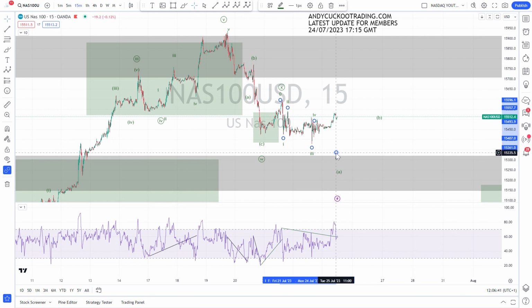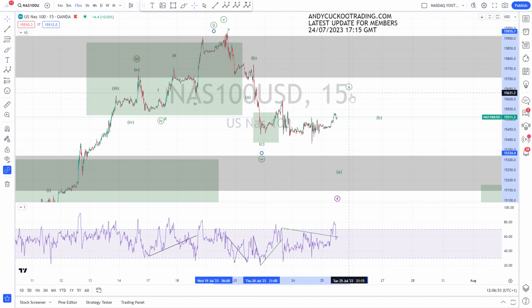So, yeah, this is not correct anymore. So, yeah, then what could be is that, for instance, this wave X is now ongoing. So wave X should also be a corrective structure.